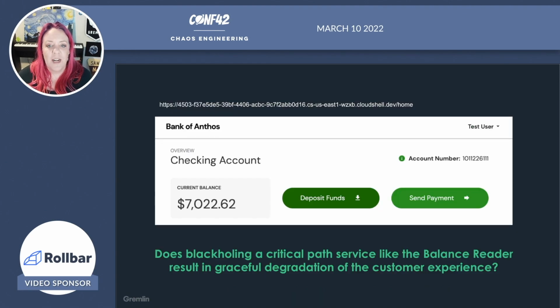Now, one of the questions we want to ask ourselves when we're starting to practice chaos engineering is, what is our hypothesis? We want to think through what is going to happen. So does black holing a critical path service like the balance reader result in a graceful degradation of the customer experience? You want to think through that. What would happen if we make the balance reader unavailable? So we make it unreachable, which is what we call a black hole attack in Gremlin. But if we make that unavailable, what is going to occur to the application?